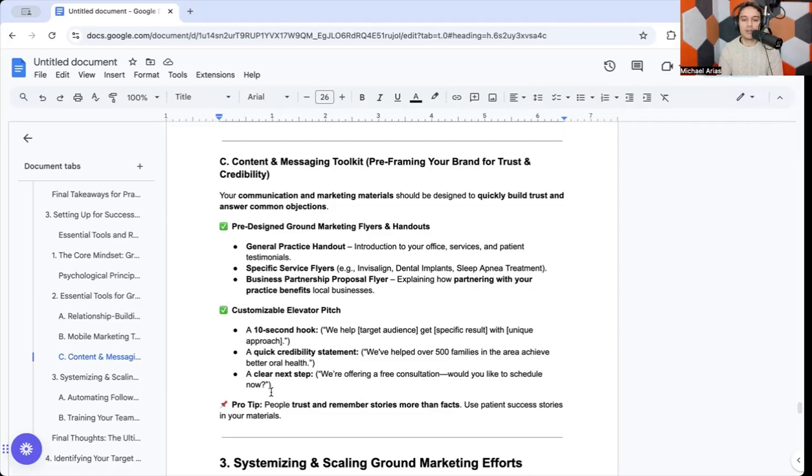Okay. So remember, have a customizable elevator pitch: a 10-second hook. We help a target audience get specific results with a unique approach. Then a quick credibility statement. We've helped over 500 families in the area achieve better whatever. And then a clear next step. If you want, we're offering a free consultation right now for the next 10 days. What's your name and number?